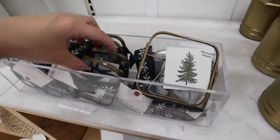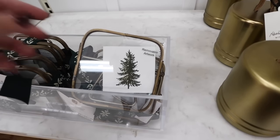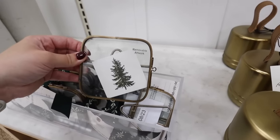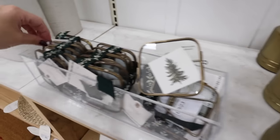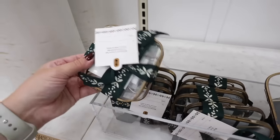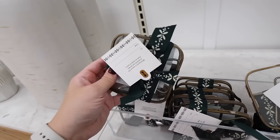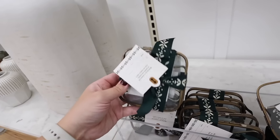They do also have these two packs of frames right here. This one's actually opened, and it has removable artwork, but I really like the Christmas tree artwork in there. This set kind of got dinged up, but I think these are really, really cute. If you're just trying to fill in gaps in shelves or on an entryway table display, you can get these two for $21.99.